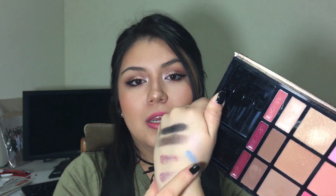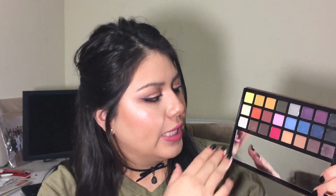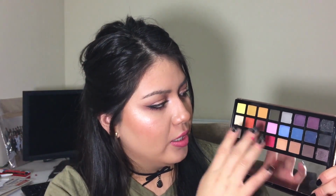Like, when you try and apply it, even if you use a flat brush, it just doesn't work. So yeah. And the one beside it, this one right here, which is like a blue, I guess it would be a little bit better than this one, but it's the same kind of thing. It's a little bit powdery, but at least it does show up. So I guess those would be my only complaints.